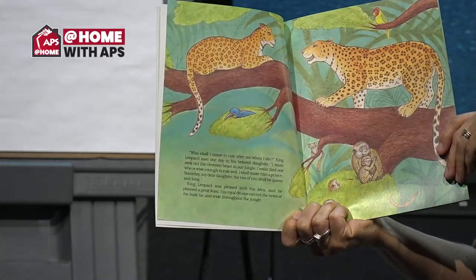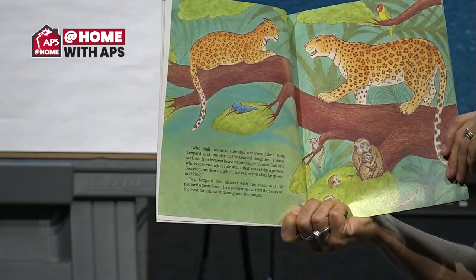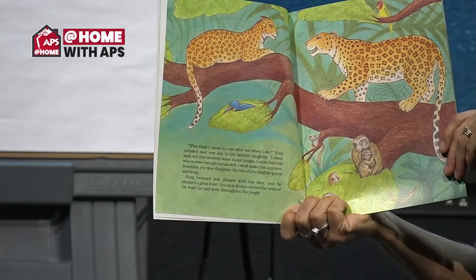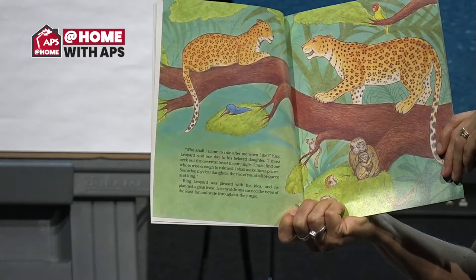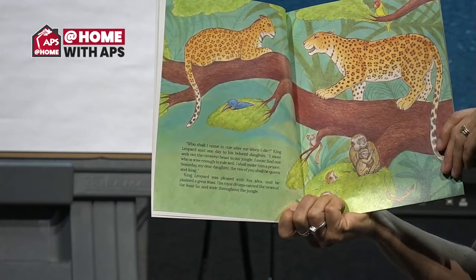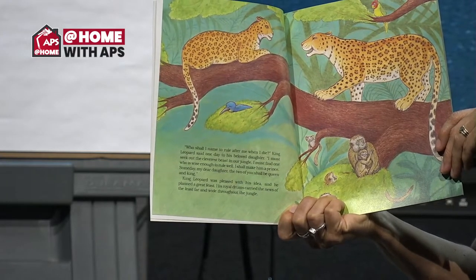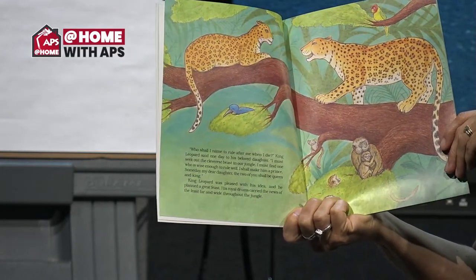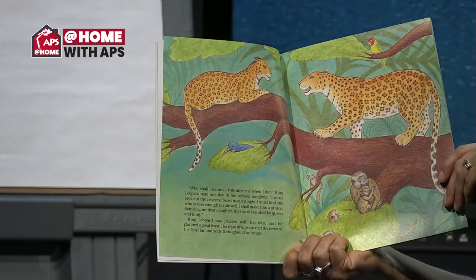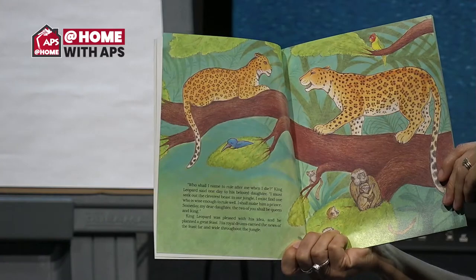"Who shall I name to rule after me when I die?" King Leopard said one day to his beloved daughter. "I must seek out the cleverest beast in our jungle. I must find one who is wise enough to rule well. I shall make him a prince. Someday, my dear daughter, the two of you shall be the queen and the king."